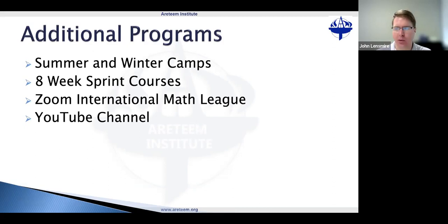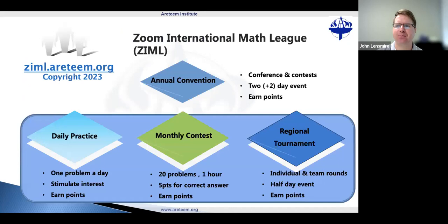So those are great ways to keep active and get ready for a test or jumpstart things during the summer. And we also have, we mentioned a little bit, the Zoom International Math League. Maybe Kelly, can you go to the next slide? We have a bunch of different programs there. Most important to mention, we have daily practice. There's a free problem every day. We have mobile apps too, depending on your phone platform, that you can use there. Solve that problem each day, stimulate your interest, and you can track your progress through points over time.